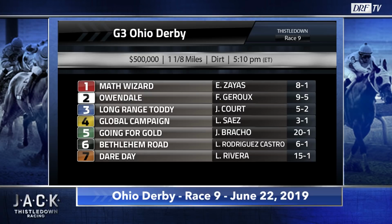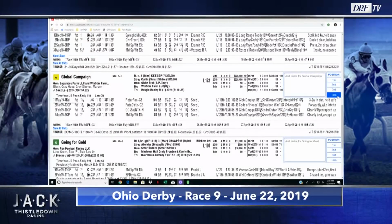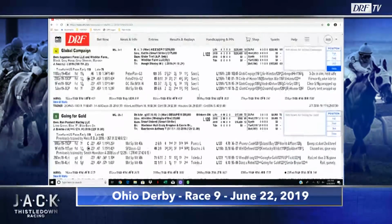Before we do that, though, we'll scroll down here, and you'll note that I have the number 4, Global Campaign, listed as a toss. It's not because I'm tossing him, it's because he's not going to run. He is scratched from this race, or he's going to scratch. He continues to have foot problems. It's unfortunate because he would have vied for favoritism with Owendale. He goes away. Hopefully we see him sooner rather than later, but he just keeps having these nagging foot problems. Unfortunately, he won't be going in the Ohio Derby. So, scratch him. You're down to a field of 6 here, going 9 furlongs.